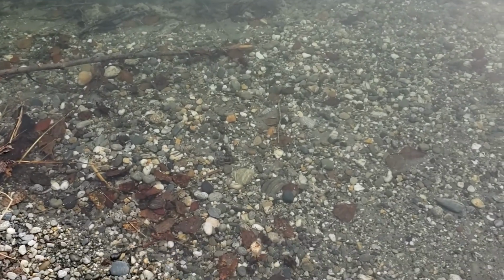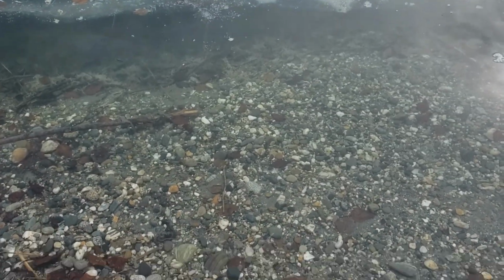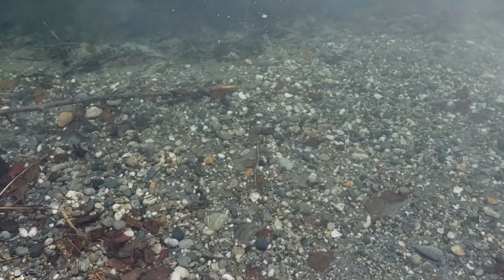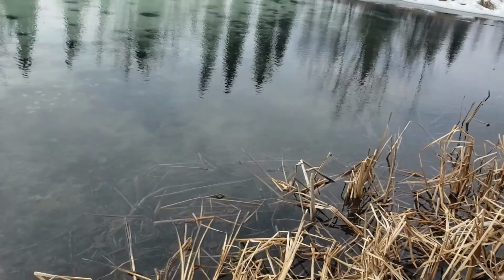Look how clear that water is. And the water edge is right there, but you can barely even see it. See it? I'm pointing at the water's edge. You can barely see it on camera. It's pretty insane how clear this lake is.